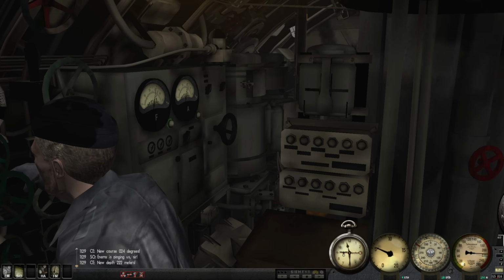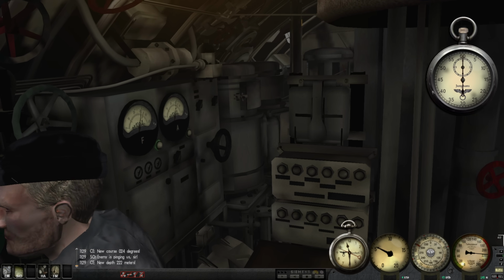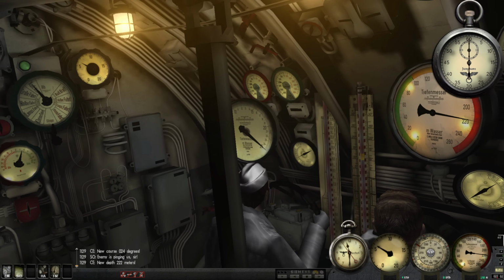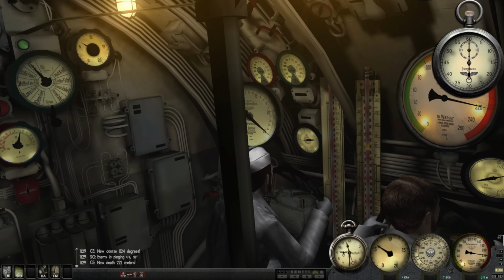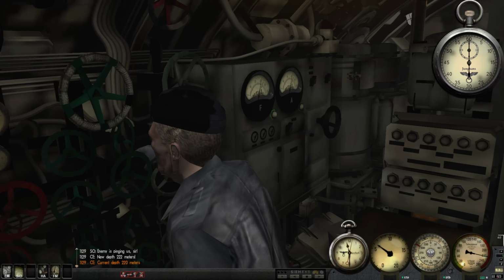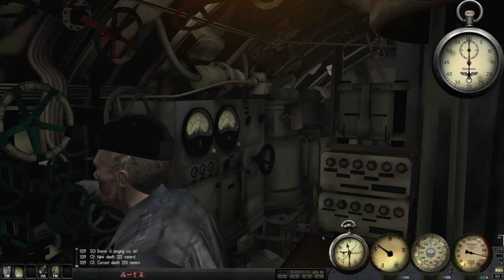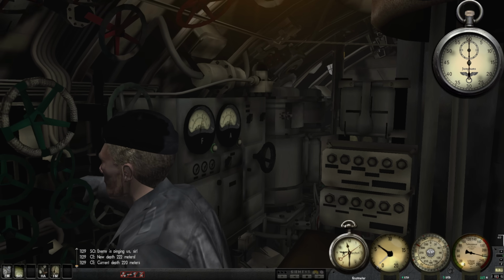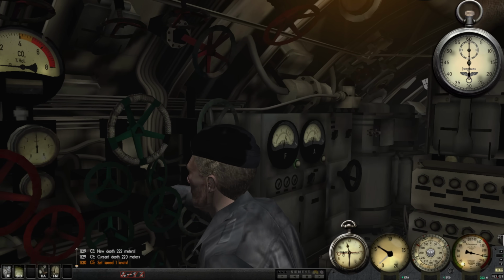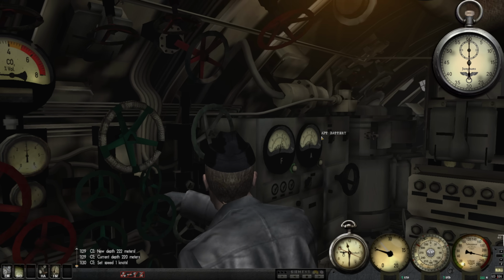Wonder what the drop time is. I want to time it when the next pattern is inevitably dropped upon us. Haven't had a chance to slow down because depth charges are just exploding every couple of minutes. Okay, those are behind and to starboard. Okay, reduce speed 50 RPM, 50 RPM. Keep moving actually, those were close.